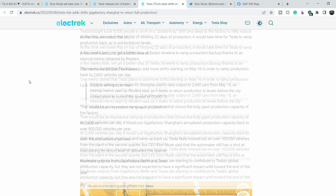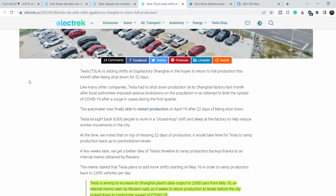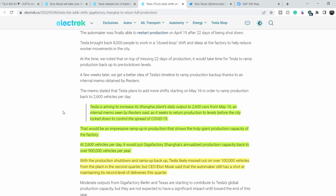Let me show you this article. We are still on electric.co, and this news was published on May the 6th as well, and it's titled "Tesla adds shifts at Gigafactory Shanghai to return to full production this month." And let me quote you this: "Tesla is aiming to increase its Shanghai plant's daily output to 2,600 cars from May 16th, an internal memo seen by Reuters said, as it seeks to return production to levels before the city lockdown to control the spread of COVID-19."